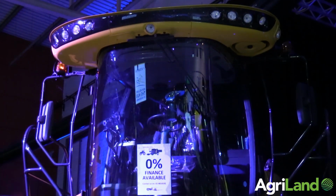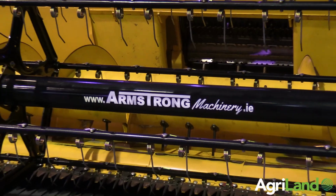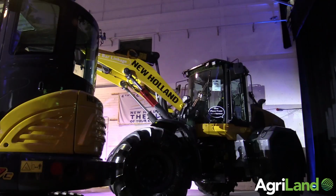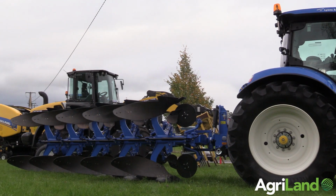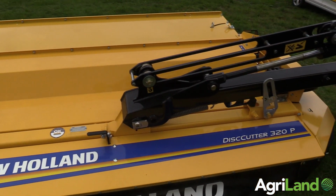To go with that, with forage harvesters, combine harvesters, loading shovels, and our new range of implements, because we bought Kongskilde last year and we now have those in New Holland format.